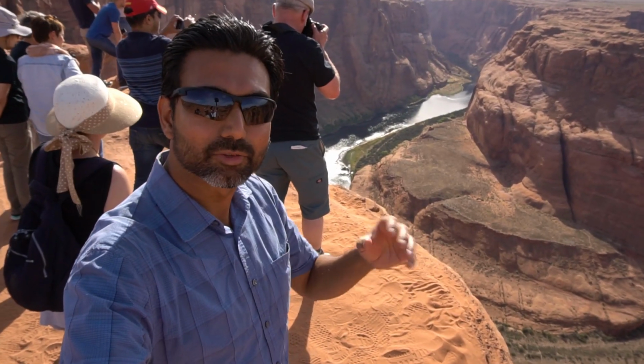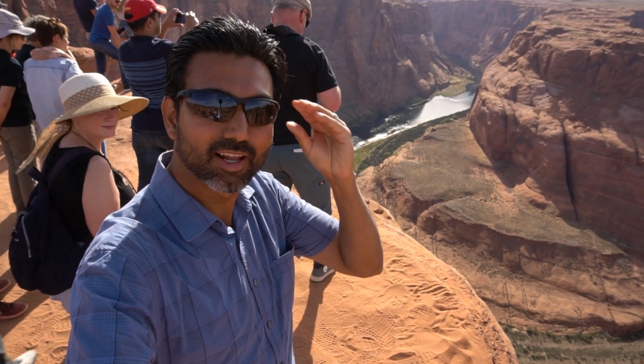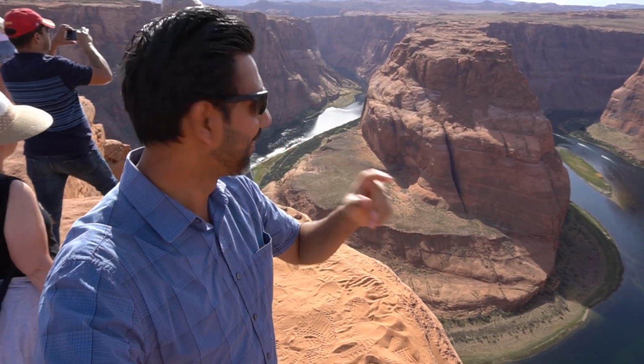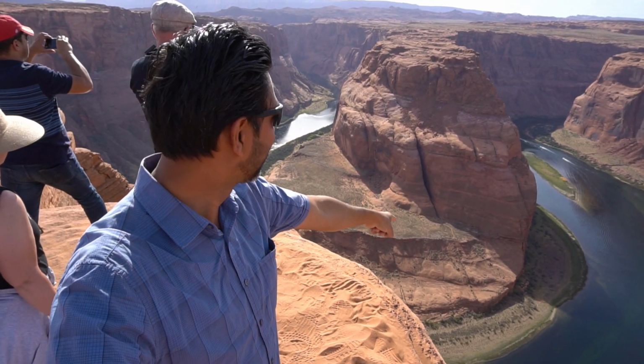Wow, look at this, what a beauty. I got these new sunglasses and look at how good I look. Oh, and then there's the Horseshoe Bend Canyon right there too.